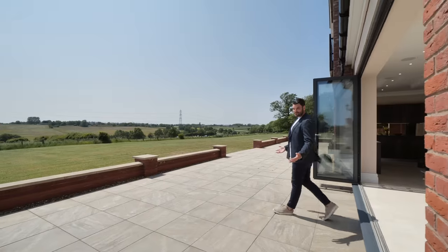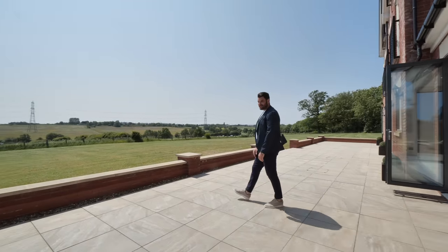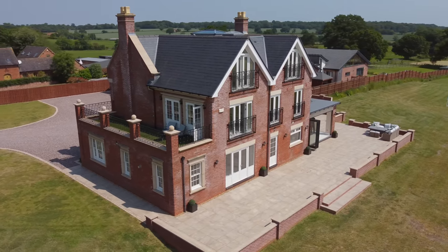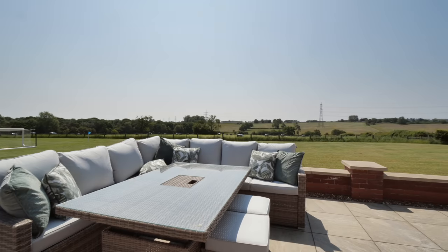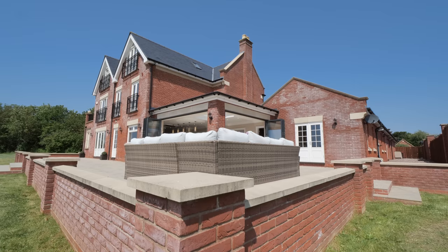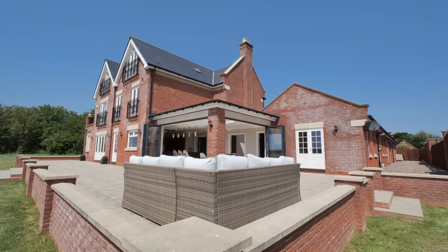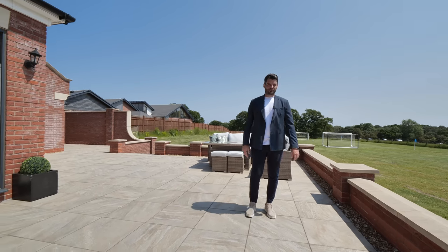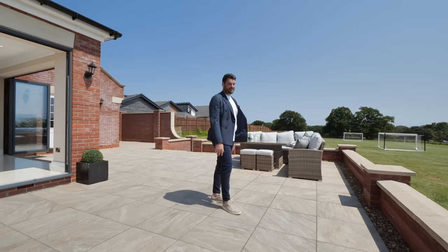And how's this for al fresco dining? This is incredible. 3 acres, look at the views. Uninterrupted views of the Warwickshire countryside. This patio is incredible. I love the tile here as well. You can imagine sun loungers, big dining table. You could have 100 guests out here easily.